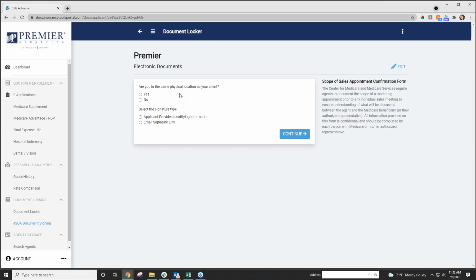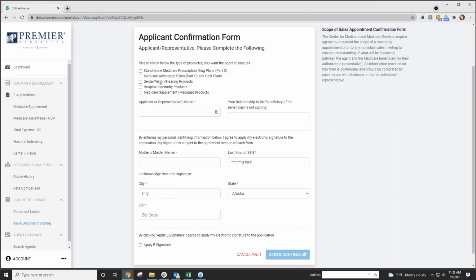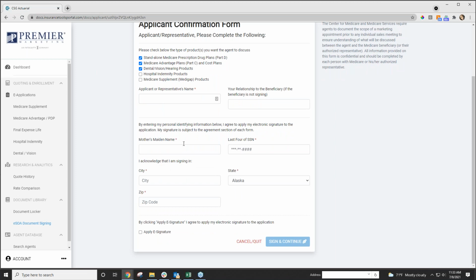And then there are two ways in which you can capture that signature. If you are in the same physical location as that individual, you can hit yes, and then the applicant can provide identification information. That information would be their mother's maiden name and the last 4 digits of their social security number. So you would just turn the computer over to them. They would check mark which products they want to discuss with you, type in their name, their mother's maiden name, the last 4 digits of their social security number.